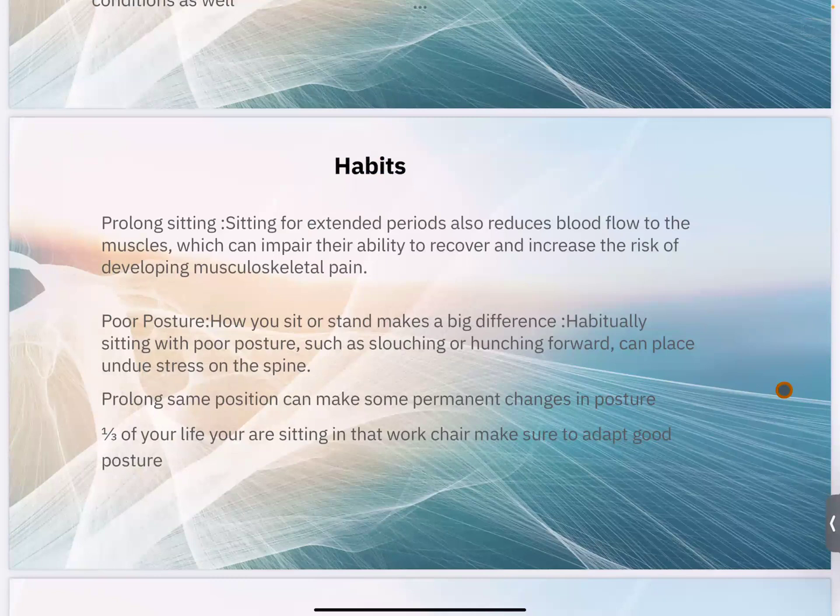Poor posture. So many times I see this one, they have a perfect position, workspace, but when the email comes, when they're in a task, working on something, their posture, they're leaning forward, their posture is not appropriate, and that does affect them with the poor hump back or forward head posture, rounded shoulder posture. Those are very common postures because of the desk work. Prolonged same position can make some permanent changes in your posture.